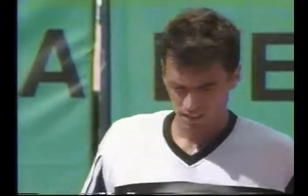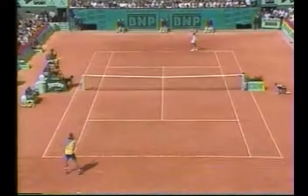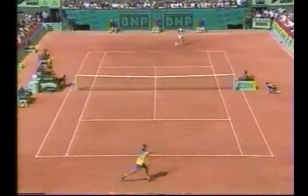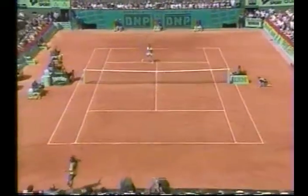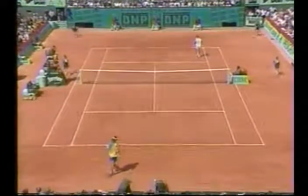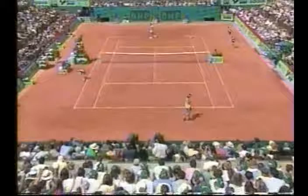Tell you something, if Kuerten hadn't gotten tight a couple times in this set, he could have easily been up 4-1 or 5-0 right now. Well, that's going to swing wide in the wind, and Bruguera with a struggle survived 3 break points against to go 3-all.